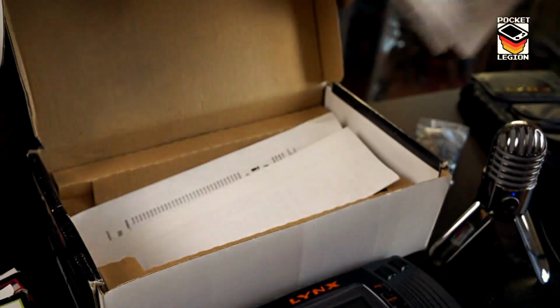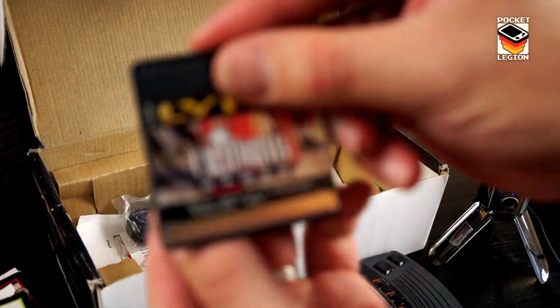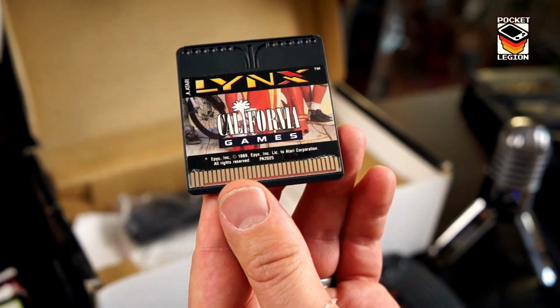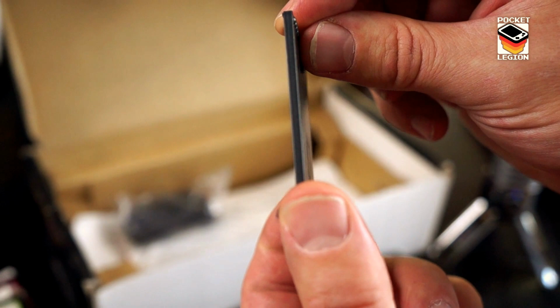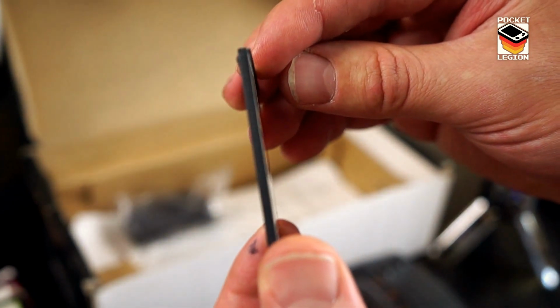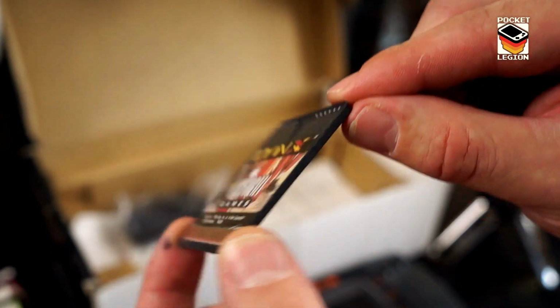Okay, so let's take a look at this guy. Before we get into the console itself, let's take a look at a cartridge. Here is the provided cartridge that came with the Atari Lynx. Here you go, California Games. When I saw these for the first time ever, I was amazed. You can see how thin it is, and compared to a Game Boy cartridge, it seemed implausible that you'd be able to get so much good stuff on there.